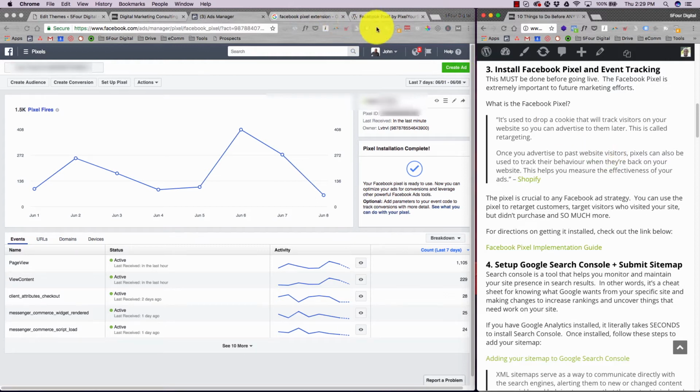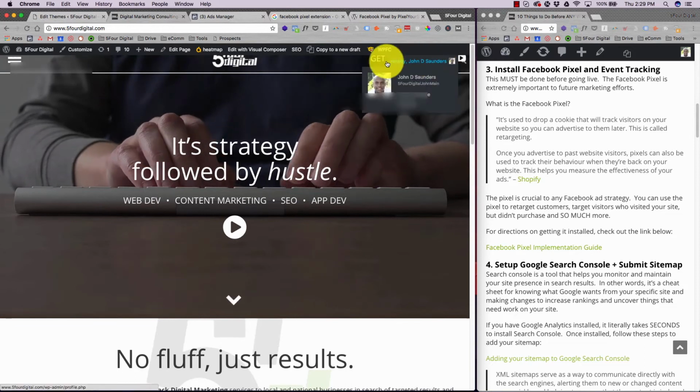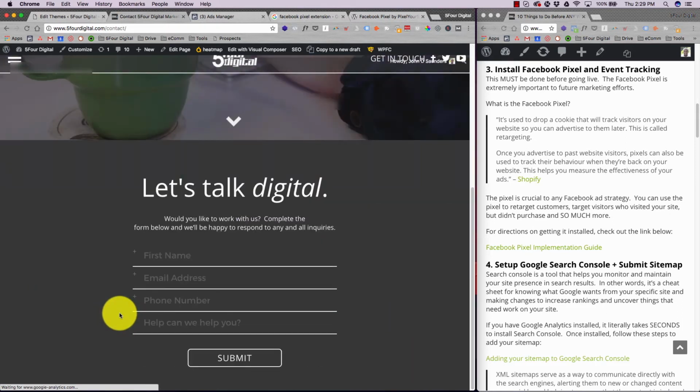So, for example, if someone visits your website, right, and they go to the contact page but don't complete the form, you can actually send those people targeted ads that go after them to say, hey, we saw you visit our contact page. How can we answer any of your questions? So you can create specifically targeted ads for those individuals.